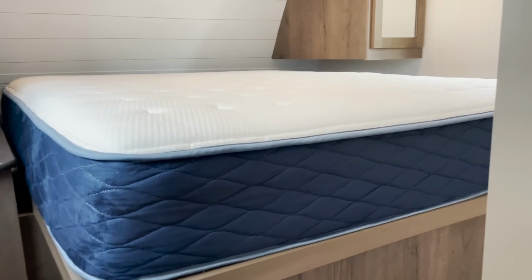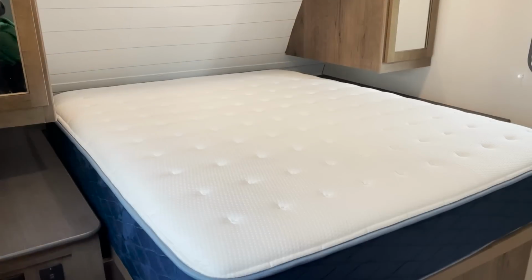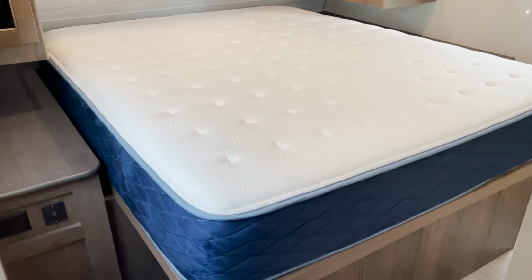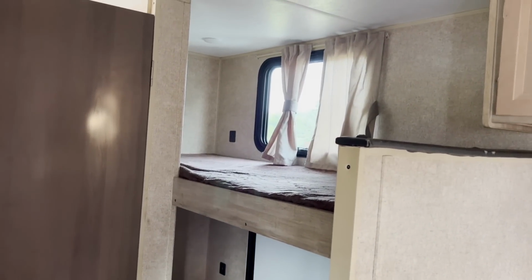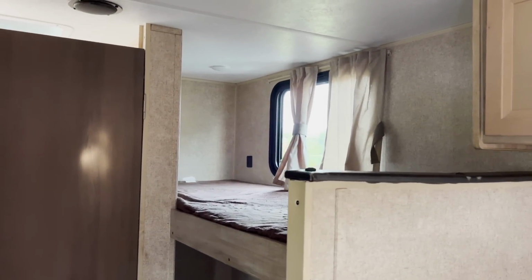So obviously we haven't slept on this one yet, but we have had the chance to sleep on ours in our other camper and we really like it a lot. And we also showed you the bunks in here. They're very small and narrow, like they are not a standard size at all, but we went onto their website and they had a size that fits in there as well.